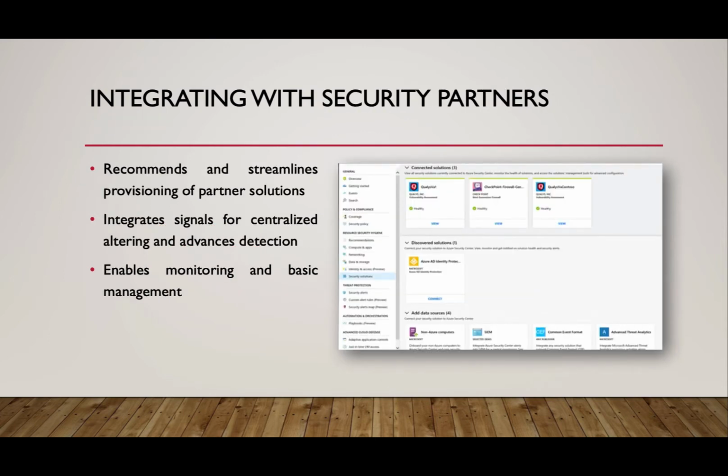So, integrating with security partners basically creates the possibility for you to go to any security partner that you already have, third parties, and bring their full services into the Azure Security Center. In this case, you see we have different partners shown on the slide. So it recommends and streamlines provisioning of partner solutions and integrates signals for centralized alerting and advanced detections in just one place that all those could be fed from, and enables monitoring and basic management.